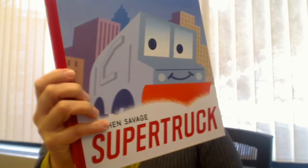I love this story because it's a hero story. It's about trucks. Your preschool kids are going to love it. And it's about this kind of humble job, and that it's heroic, just like the real garbage collectors in our real life are. So I think this book is something that you absolutely need to buy for summer reading. I think it fits into the theme perfectly, and it's good for your preschool story times.